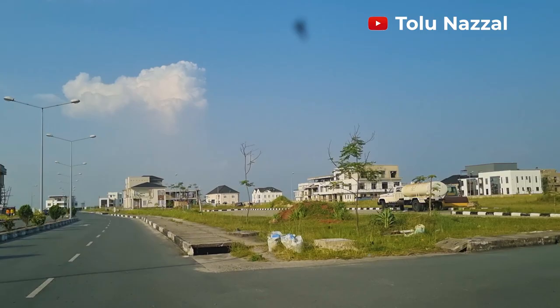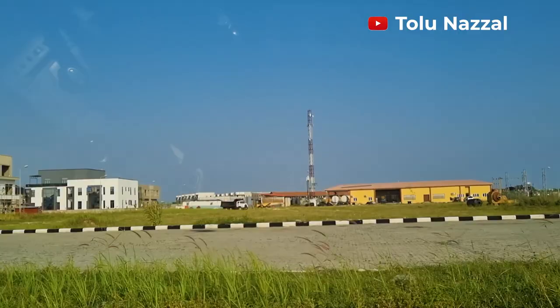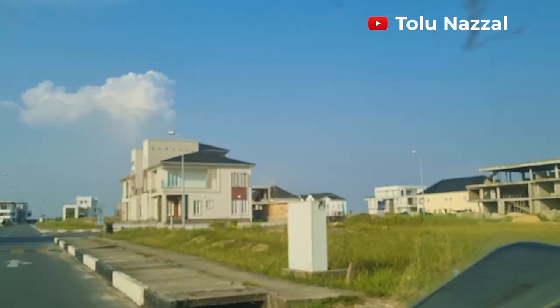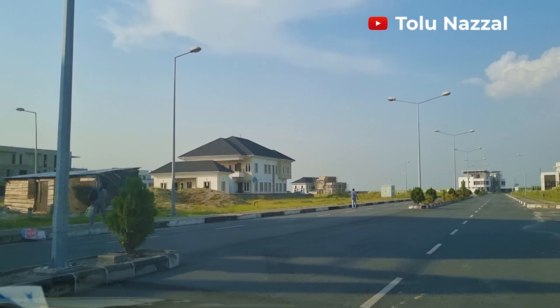This is the estate service station. It looks like they have water treatment happening there and power supply. It's a big estate and it's fully serviced. The service charge here is about 40,000 naira per month. This place looks like it's not full. Plots of land here have owners.